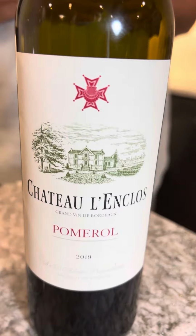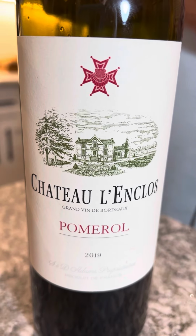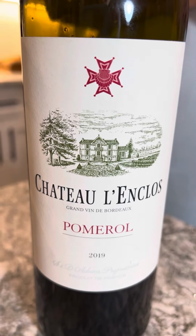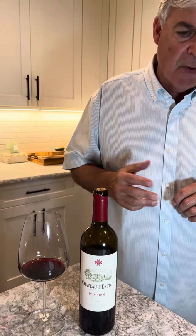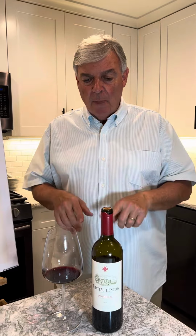This property was purchased in 2006 by Steve Adams and his wife, Denise. And they actually bought a property called Fombrauge, which is Grand Cru Classé. Steve's an interesting guy. He's an American guy who loves Bordeaux. And a lot of people don't know this, but there are American-owned properties in Bordeaux. So, hats off to Steve and his wife for having the vision to buy this property.